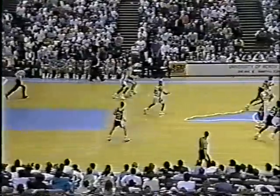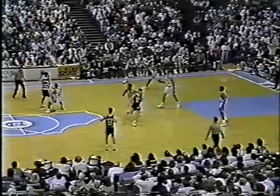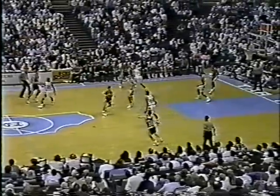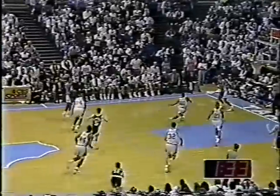Christian Laettner moving well to the ball. Really helps to have a 6'10" guy as your outlet, one that you know can catch the ball and make a play. Second time the Tar Heels have trimmed it to four. Carolina got it back to seven a moment ago. Excellent overplays. Hurley finds Thomas Hill.